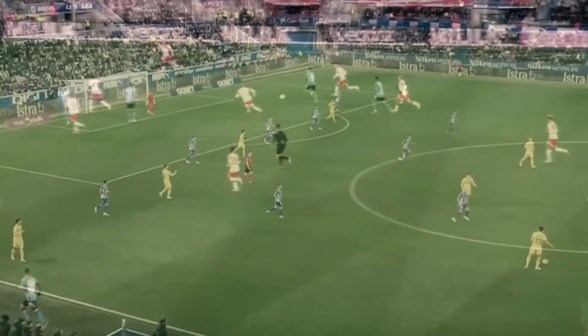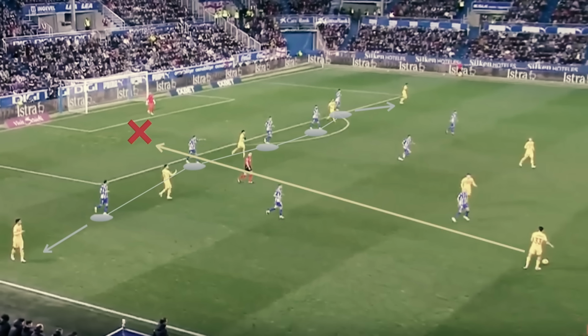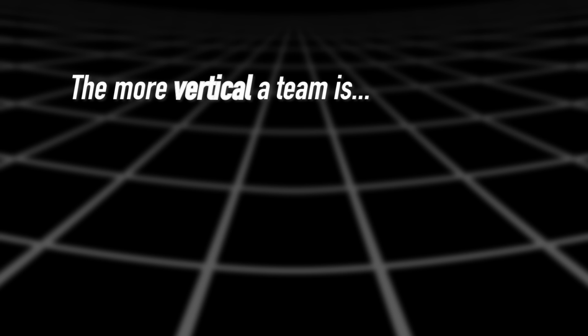Getting players close together and dropping forwards in often indicates less verticality since you're committing to play in a tighter area. Of course, against teams that defend deep, especially with 5 at the back, the space just isn't there, so it's a lot harder to be vertical. In fact, it's sometimes impossible. However, the intent will remain, so if that line does get too high, these teams are going to be as direct as possible.